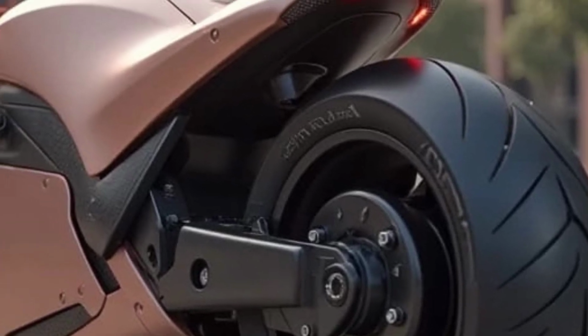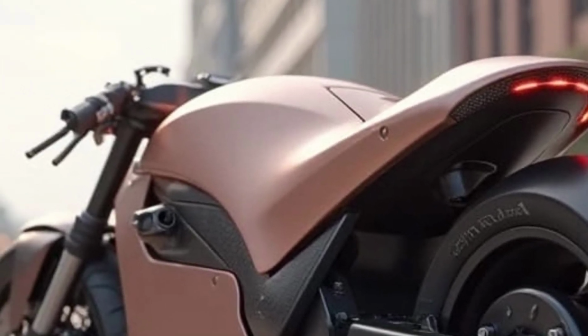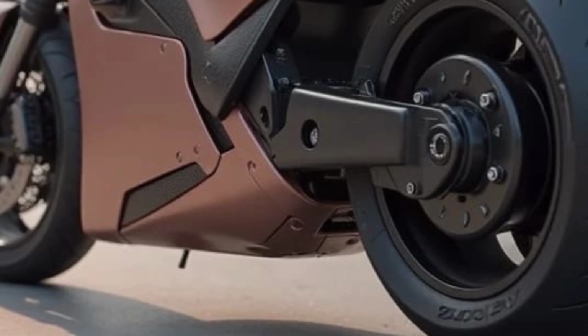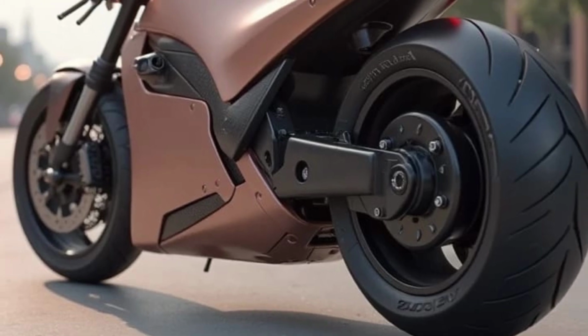From directly behind, the Vector looks lean, agile, and hyper-focused. There's no wasted space or ornamental fluff. Every square inch has purpose. It's a display of mechanical elegance, balancing beauty and engineering with effortless cool.